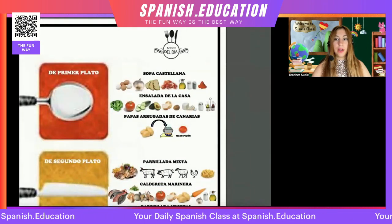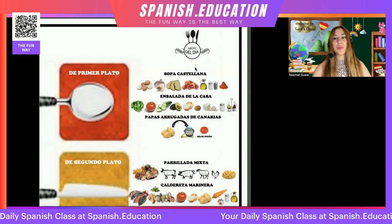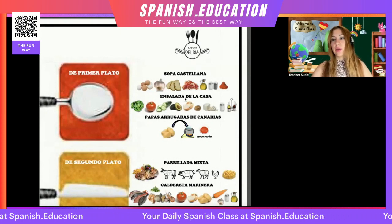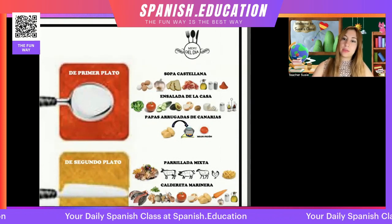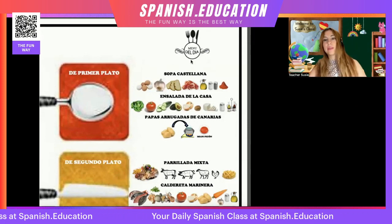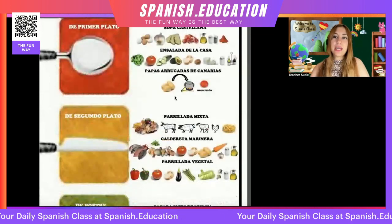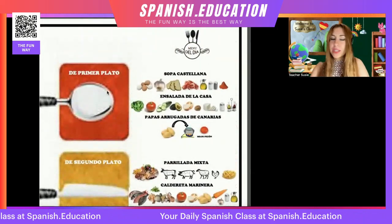something we love is to get el menú del día. That's usually the cheapest meal that you can get, and it includes a lot of things, and the chef decided to cook that for the day. El menú del día. So this is el menú del día in this particular restaurant.